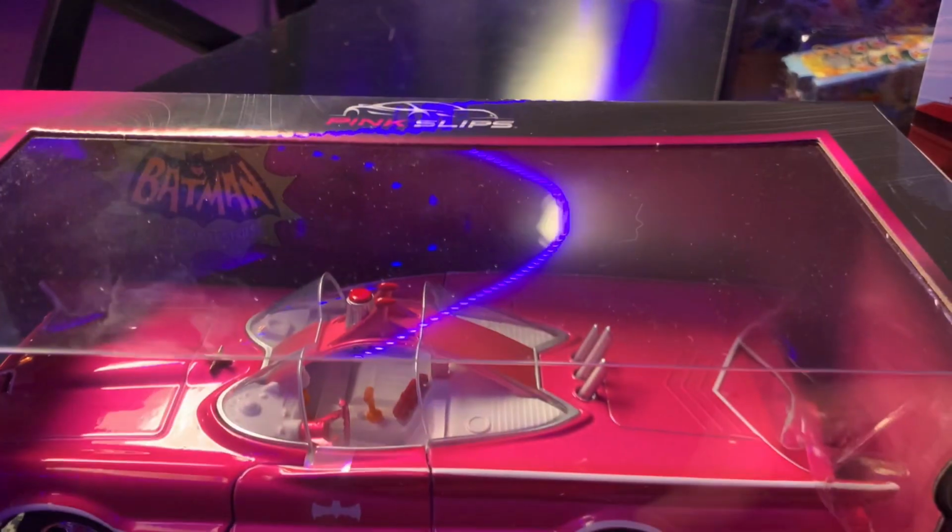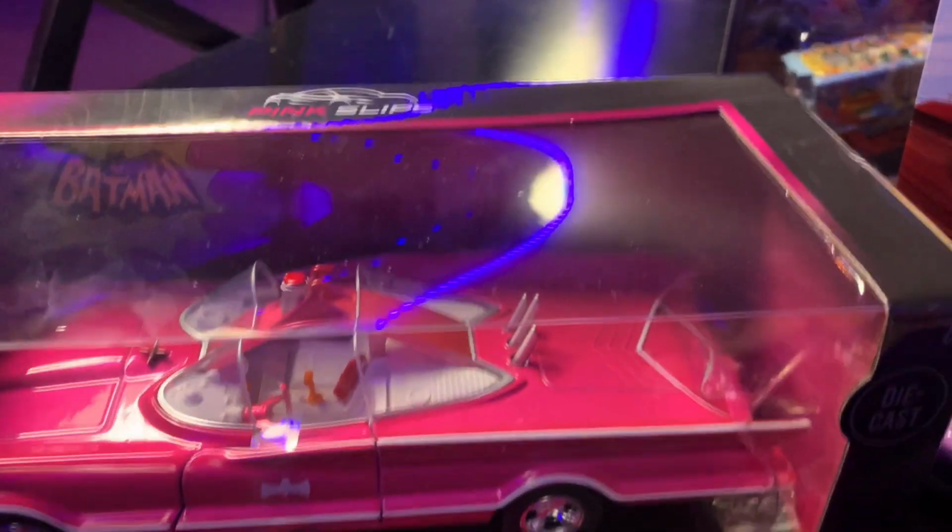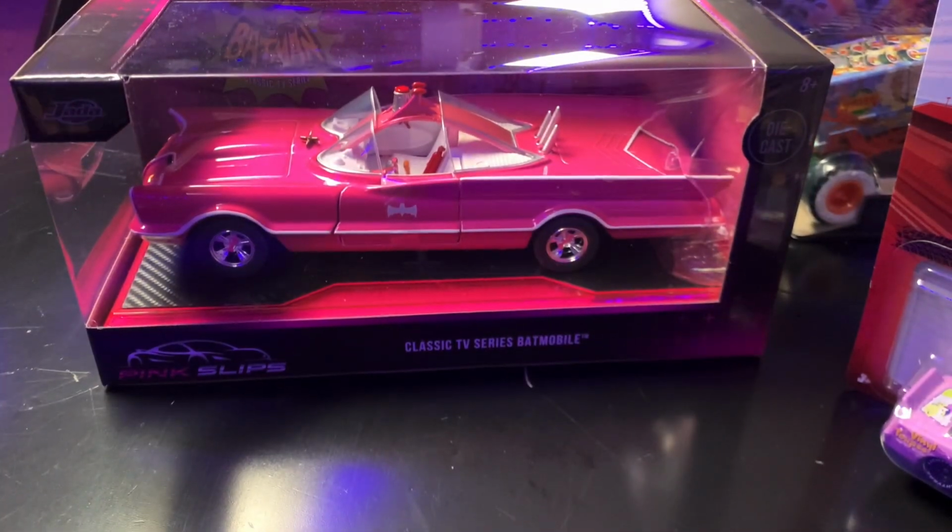So here it goes. And that was my picks or my finds for the past, I don't know, months since last year. I'm somewhat behind, but hopefully I'll get back into it and make more videos.